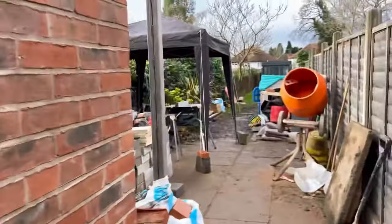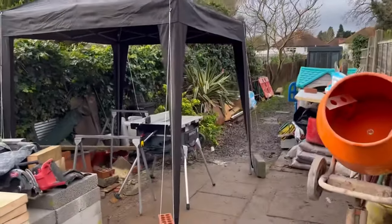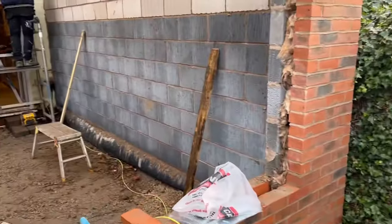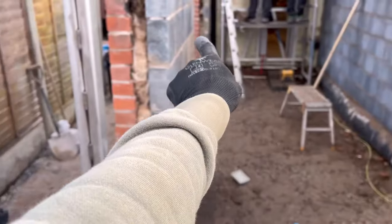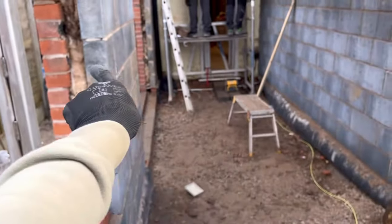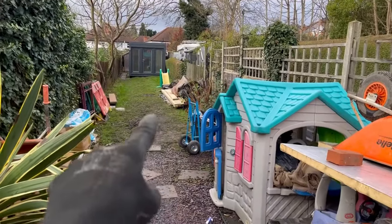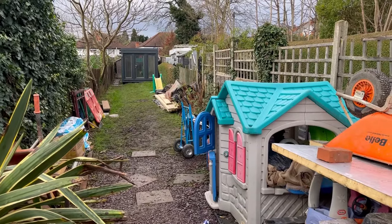What I'm going to do now is I'm going to set myself up with a big saw. I'm now going to cut myself some furring strips. I've done a measurement from there to there, that block work to block work, and it's 2045. And I'm going to cut the four which I've got down there first to 2045.